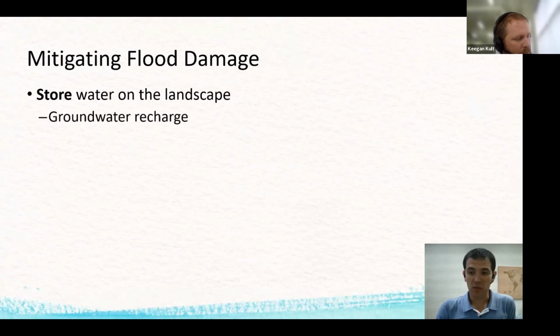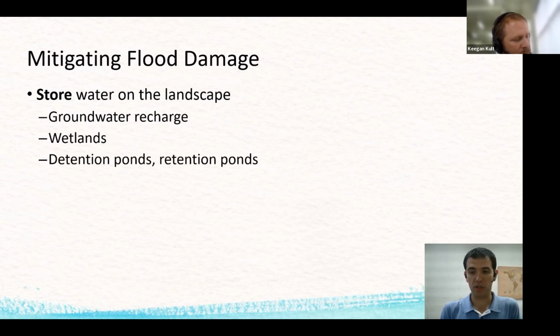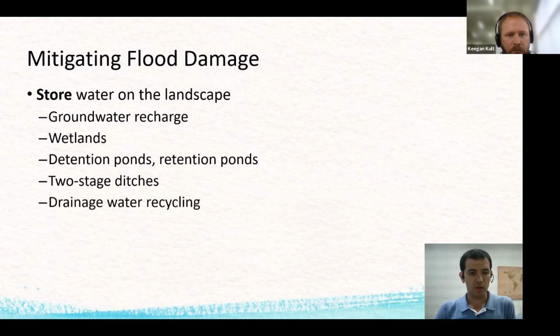There are several methods: groundwater recharge. Wetlands can store water on the landscape. Detention ponds and retention ponds are for storing water for urban stormwater runoff. There are two-stage ditches. I'll explain that a little bit more. Drainage water recycling, of course, has storage or a pond on the farm that can store water. That's a key method there.